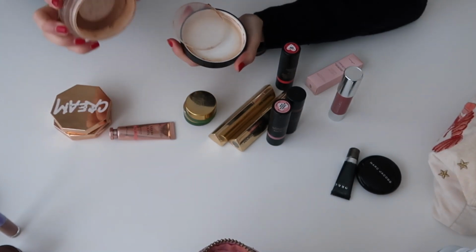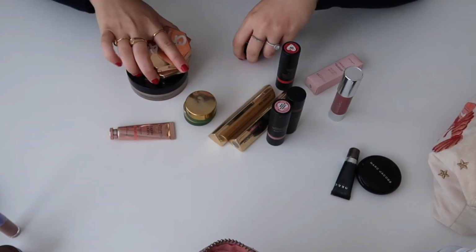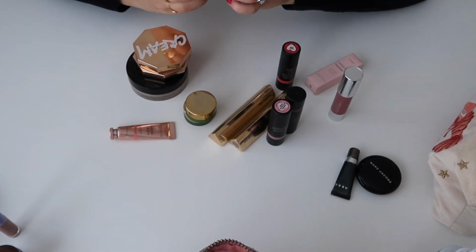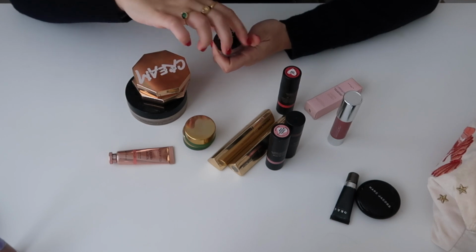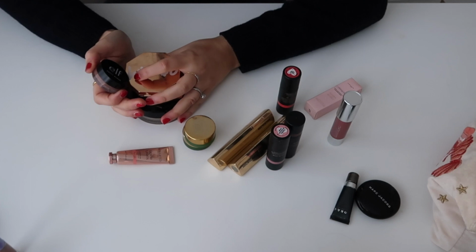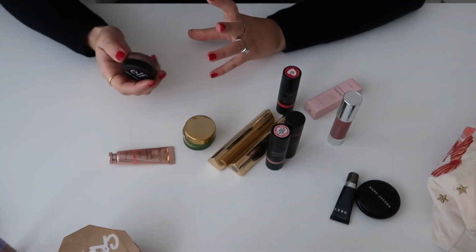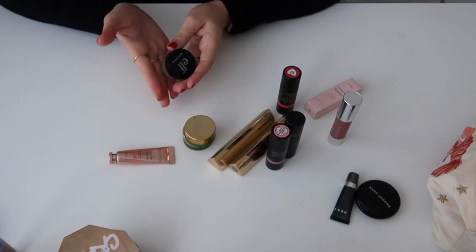I have a very almost finished Chanel bronzer, which looks a bit grubby, but almost finished. And then I have this little e.l.f. putty blush. I think I'm going to part ways with this one, the e.l.f. one, just because I don't really reach for it. I don't really reach for bronzer as much as I used to. And I have to get rid of something, so this is what's going.